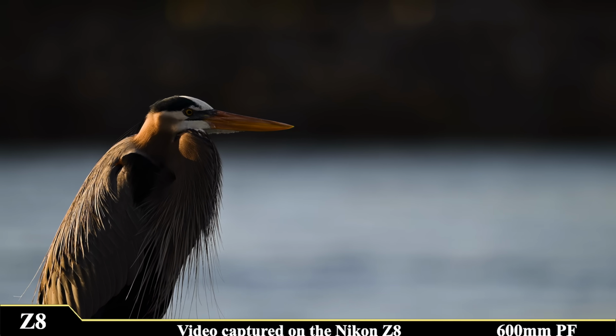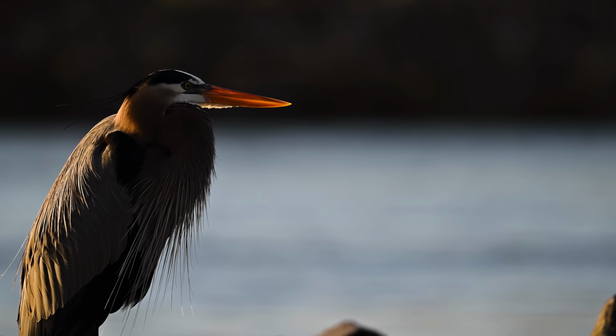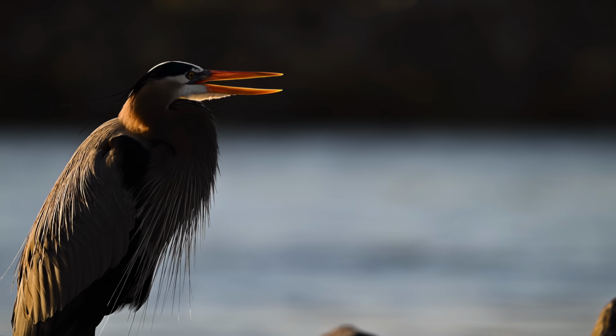And here comes that beautiful golden light now. And if you have never had the pleasure of seeing the sunrise through the beak of a gorgeous great blue heron, well, here you go.